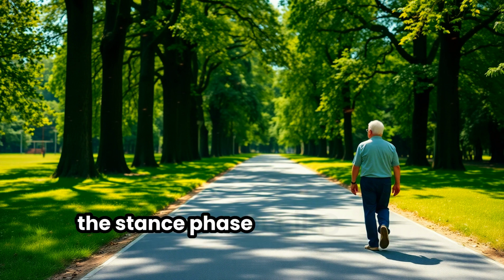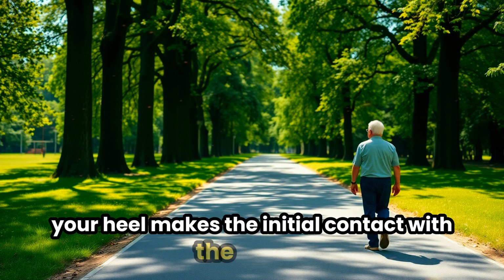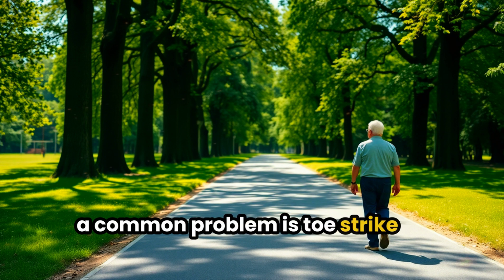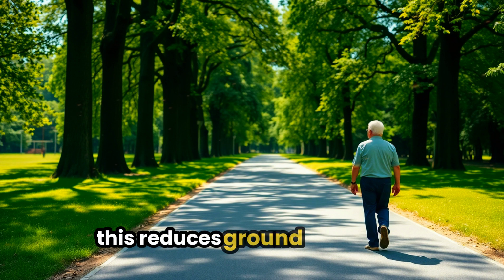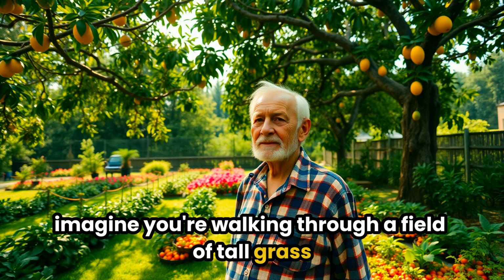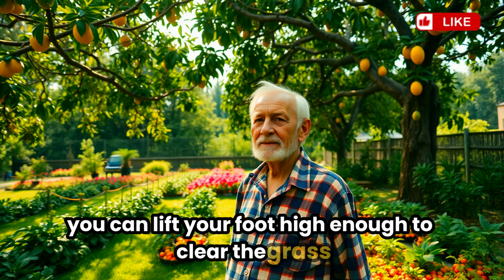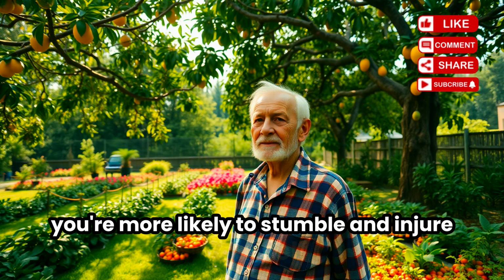The stance phase begins with heel strike. Your heel makes the initial contact with the ground. This is crucial. A common problem is toe strike or shuffling, where your toes hit first. This reduces ground clearance, making you more likely to trip and fall. Imagine you're walking through a field of tall grass. With a heel strike, you can lift your foot high enough to clear the grass. With a toe strike, you're more likely to stumble and injure yourself.